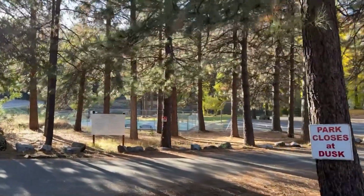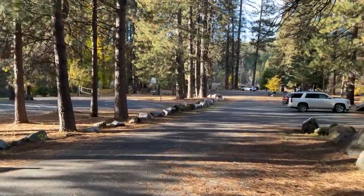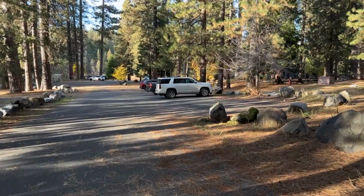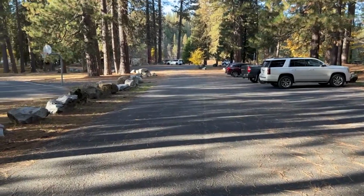Now, it was filled much higher, but they let a lot of water out so they can clean up a lot of the vegetation that was getting out of control. I have no idea who's honking that horn. But anyway, okay, here's the parking lot.